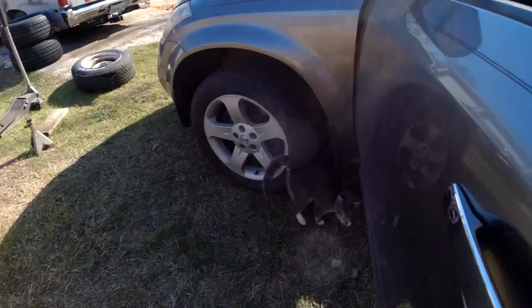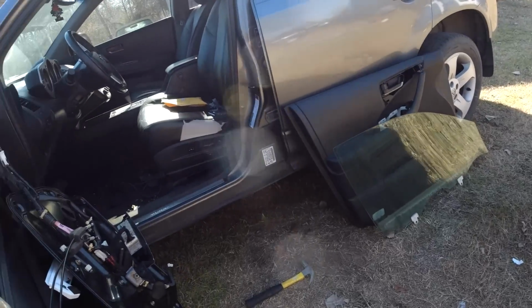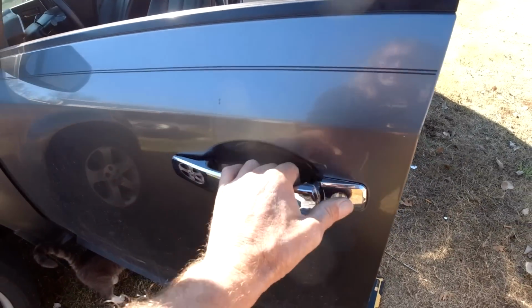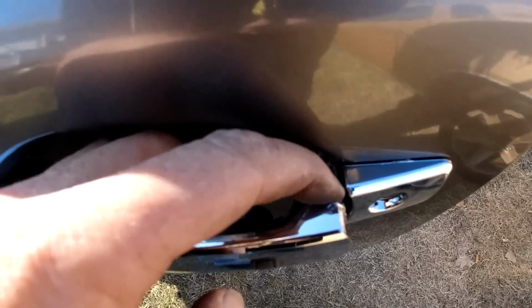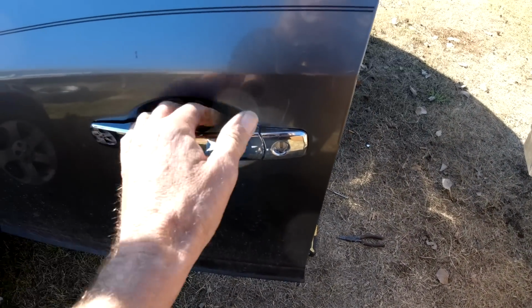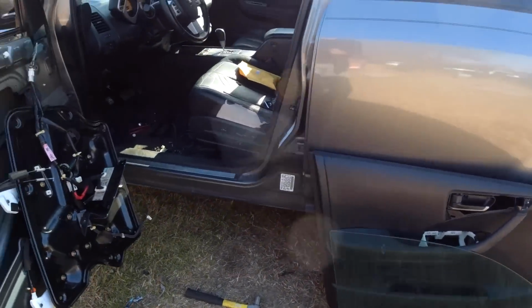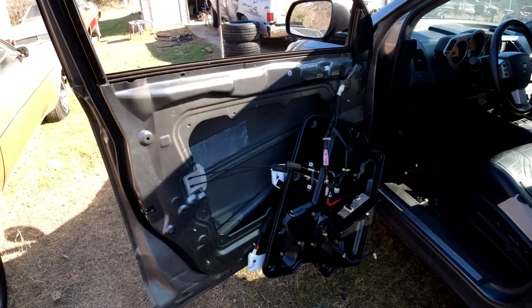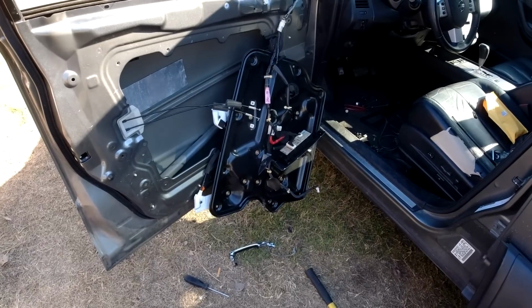So anyway, that's it there. It's gonna work, but you can see that's where I had to heat it all up here. I had to bend it here and bend it at the bottom. But anyway, she should work. The brakes, man, I don't know what to do. Anyway, let me get that together and I'll be back.